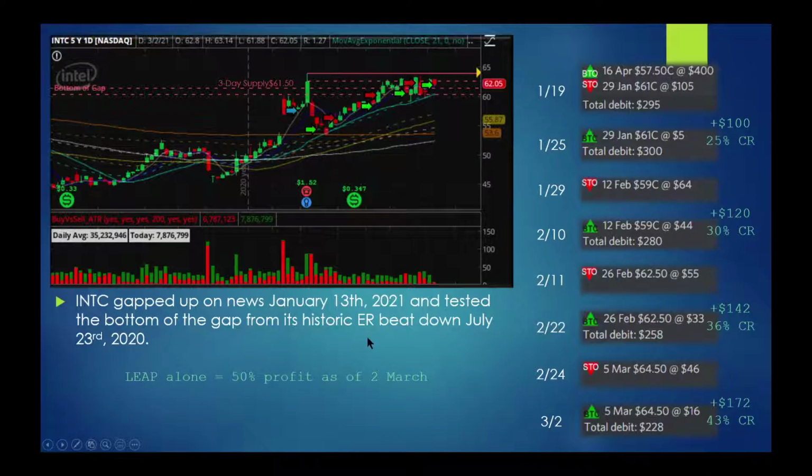So not counting today because I didn't do the math on it. I did this slide yesterday. The leap alone was at 50% profit as of 2 March, as of yesterday. But with the synthetic covered calls, it's at 93% profit. So kind of crazy. So if you guys are not selling against your leaps, man, you need to open up a taste, even if you don't put 2K in it.